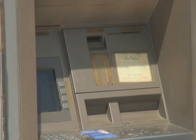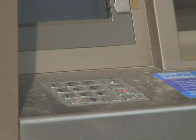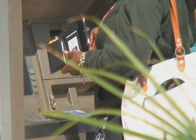You think you're using the ATM and you're really not. And you're giving all your information out to people. Some people don't even use ATMs anymore because of skimmer scams. Others have never even heard of them. I didn't realize people were already up to that level, you know, to steal people's information from the ATM machines themselves.